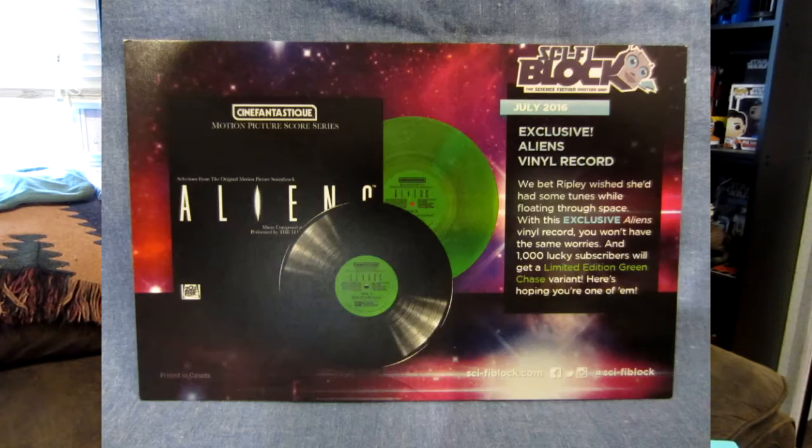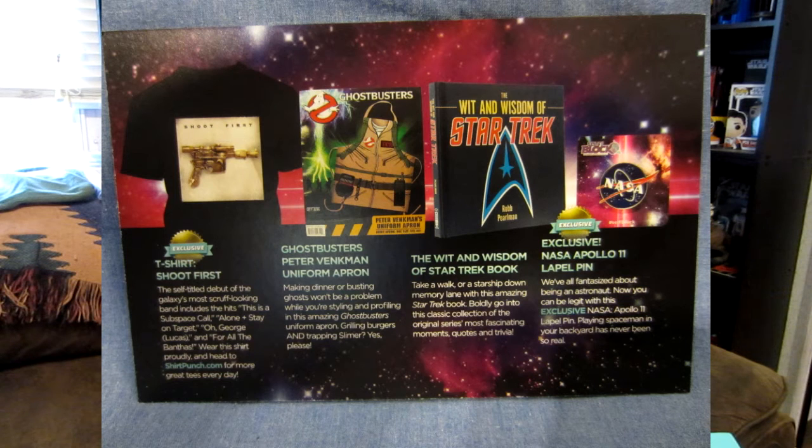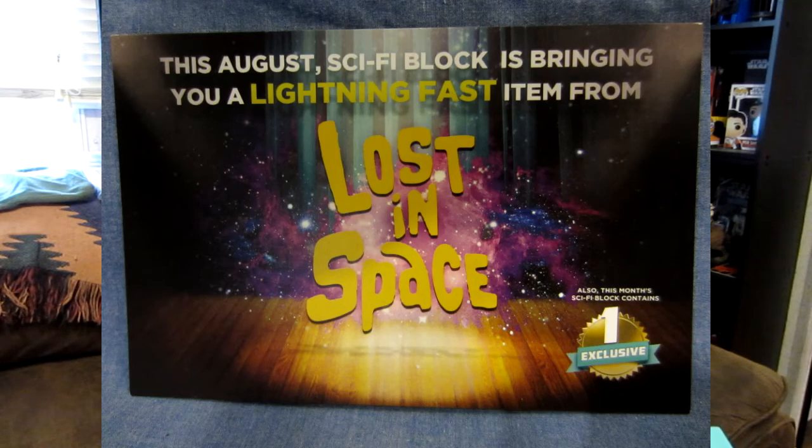Okay, we've got our cards here. We have the exclusive Alien vinyl record, and apparently we could have gotten the limited edition green chase variant. We didn't know. Then we have the exclusive Shoot First t-shirt, the Ghostbusters Peter Venkman uniform apron, the Wit and Wisdom of Star Trek book, and the exclusive NASA Apollo 11 lapel pin. That's a really cool pin. I really like that.